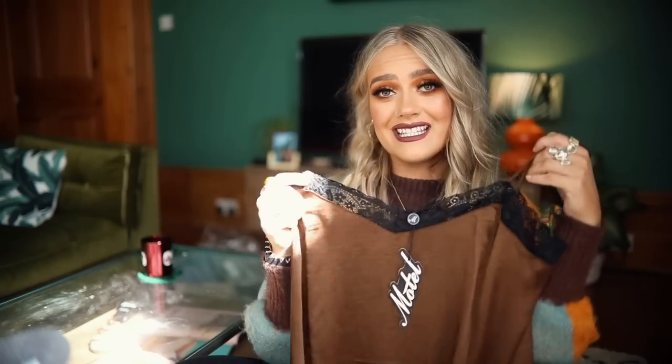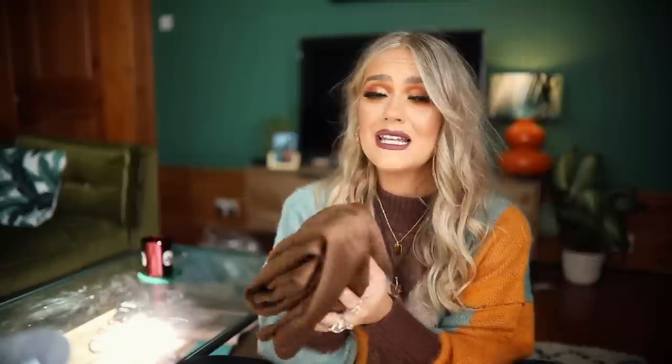It sits really nicely, and again, I would belt this just to cinch it up a little bit because I'm quite short. But it feels really soft. Again, it's really heavy, so it hangs nicely. Did I say this is from Motel? It's from Motel. Again, you could put a t-shirt under it, a turtleneck underneath it, wear it as it is. Slip dresses are just so versatile, and that's why I've got so many recently, because I just want to be able to wear them day to night.